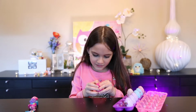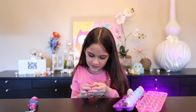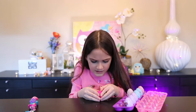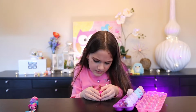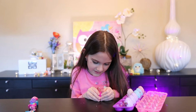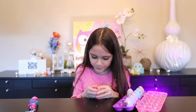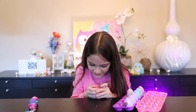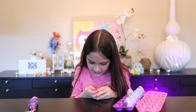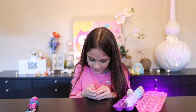Okay, now let's rub the heart. Hold on. It's already a bit cracked. Oh yeah, it's cracked already. Hold on. Let's see it turning pink. See it turning pink. And yes! Got it.